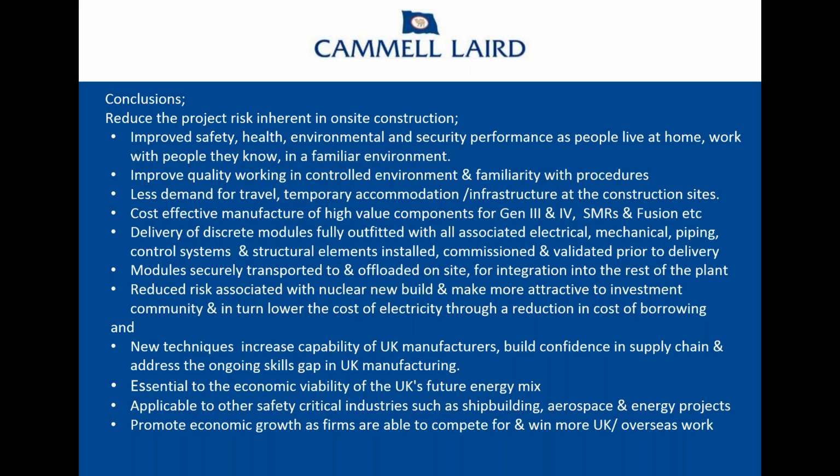We're looking at cost-effective manufacture. This is for bringing in high-value components. I've put the generally nuclear side of it there, but it does go on to other sectors. And we're talking about delivering discrete modules that are complete and ready and commissioned and validated prior to delivery.